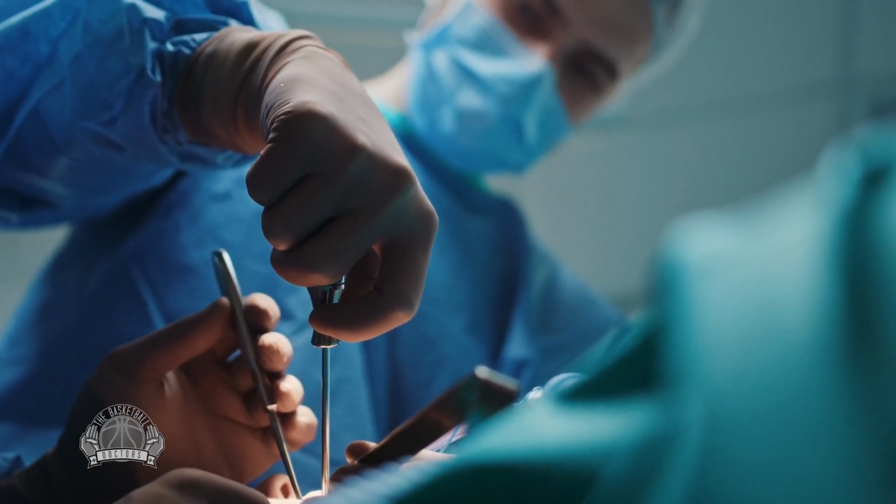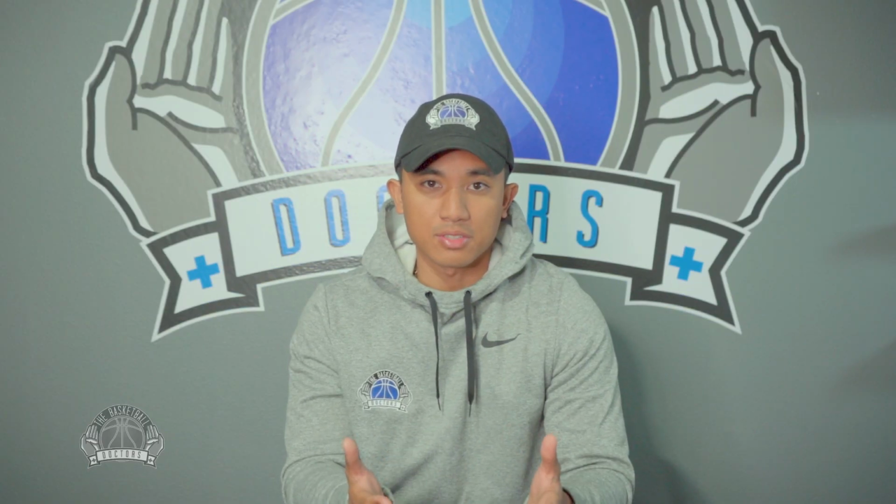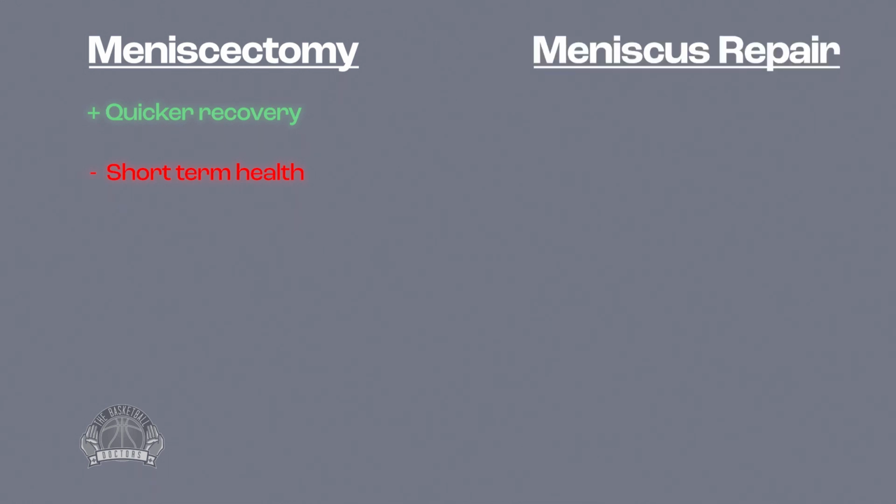There might be a little bit of cleanup, but you're actually not removing too much of the meniscus when you do a meniscus repair. So with that being said, we're going to compare the two. Meniscectomy is better in terms of shorter rehab, but worse for long-term health of the knee. Meniscus repair is a tougher rehab, but better longevity for your knee.